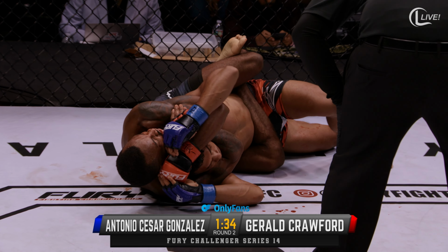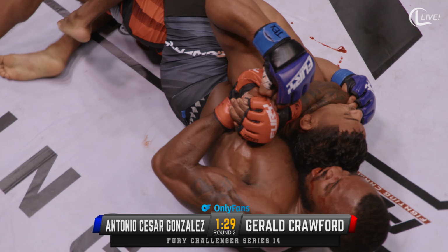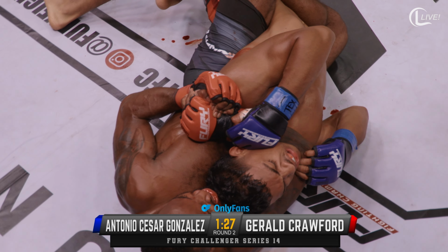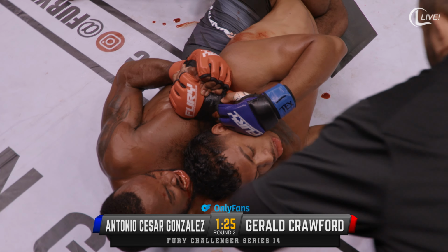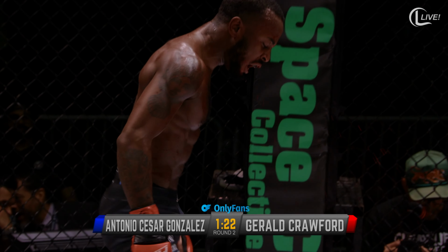Escape for the time being, and there's the reload, and this one looks so tight. On the palm. If he can pull that right elbow back. Oh, it's under the chin. I think we're going to see a tap here. That is it. And there's the tap. Wow. Crawford finds the second round rear naked choke. That was awesome.